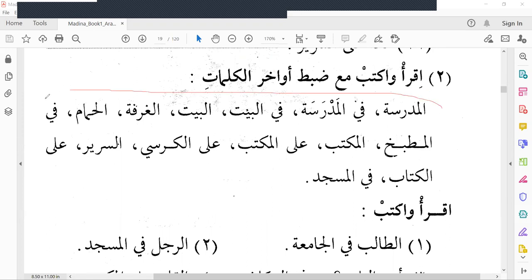Okay, basically they are testing you whether you can identify the harful jar or not. Because if any noun is preceded with harful jar, you have to give kasra. By default, if no harful jar, then you have to give dhamma. So al madrasatu, default haraka is dhamma. But here you can't say madrasatu. Why? Fi is here, so fi is harful jar. So we have to say fil madrasati, in the school. Madrasa means school.